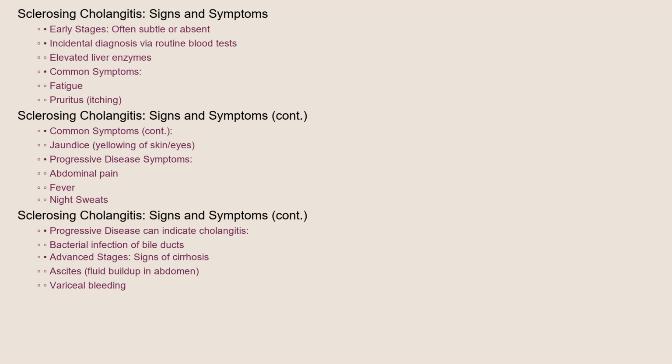Many individuals are diagnosed incidentally during routine blood tests that show elevated liver enzymes. Common symptoms include fatigue, itching (pruritus) due to bile salt accumulation, and jaundice, a yellowing of the skin and eyes caused by bilirubin buildup. As the disease progresses, patients may experience abdominal pain, fever, and night sweats, which can indicate a bacterial infection of the bile ducts, known as cholangitis. In advanced stages, signs of cirrhosis, such as ascites (fluid buildup in the abdomen) and variceal bleeding, can develop.